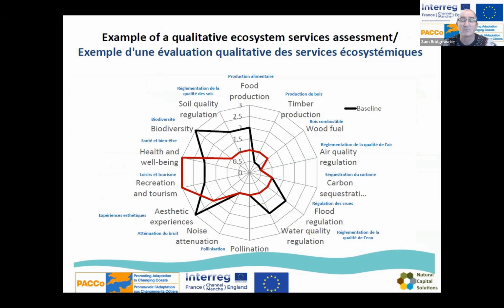Now, you can depict this sort of analysis in quite a nice graph to show how things change depending on what you do with a landscape. Now I'm going to stop there, so hopefully that gives a bit of background to the scheme, and I'm going to ask Roger to talk about the methodology and the engagement element of his work. Thank you very much. I'll stop sharing.